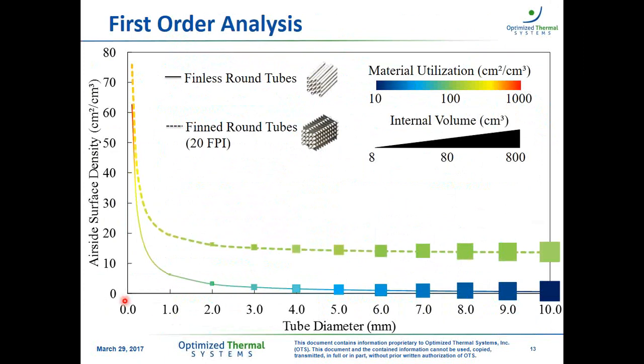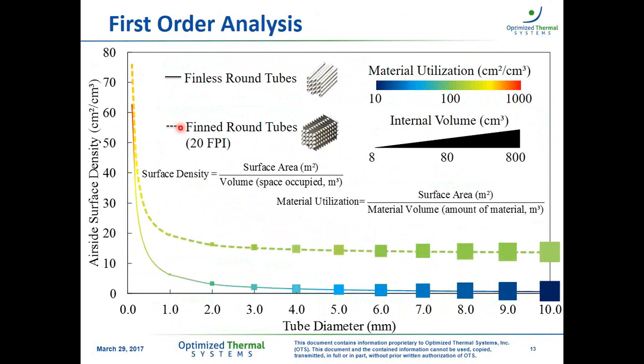On the y-axis we have the airside surface density, or compactness, which is defined as the overall surface area divided by the volume, or the space occupied by the heat exchanger. The second one, on the contour plot, is a very similar metric called material utilization, which is the surface area divided by the material volume. So instead of the volume occupied by the heat exchanger, it is the amount of material that is required to get us that amount of surface area. And the third one is the internal volume. The internal volume indicates the amount of refrigerant that we will have in the heat exchanger.